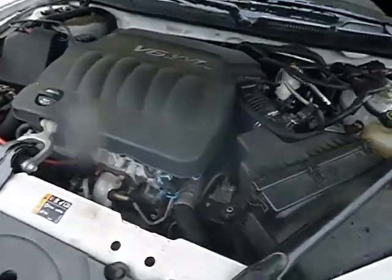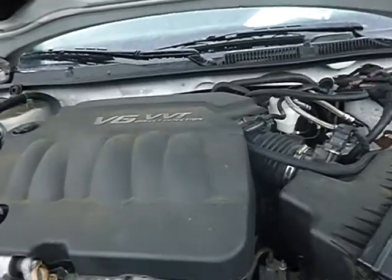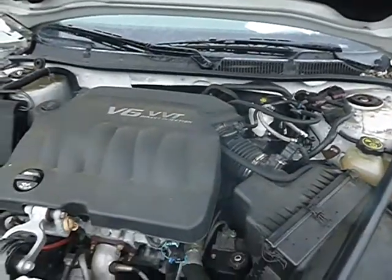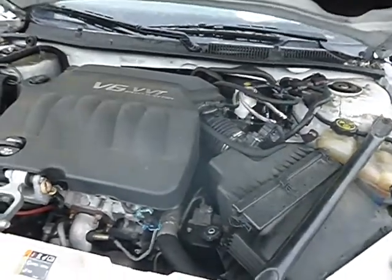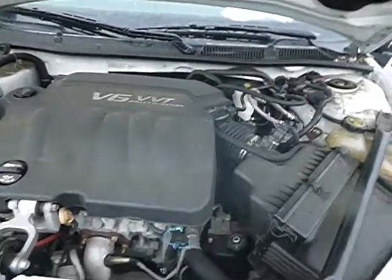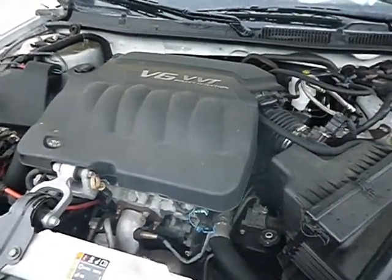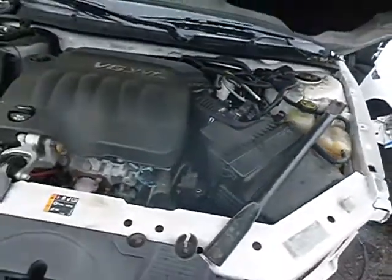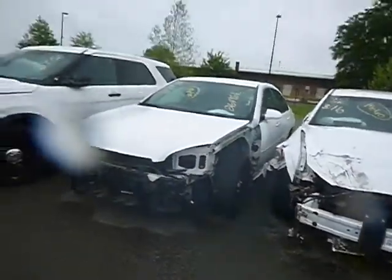Lot number 38. 38531. This is a 2013. This vehicle started with the jump box attached.